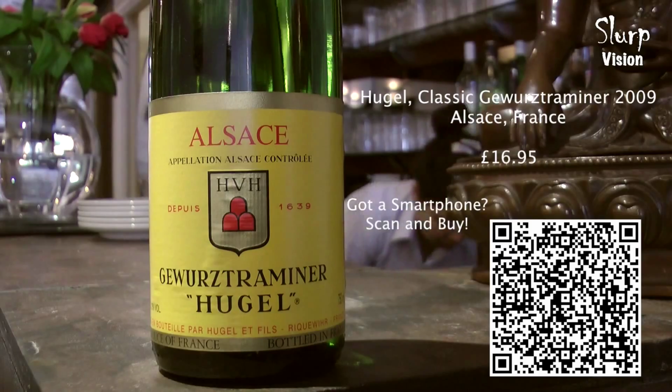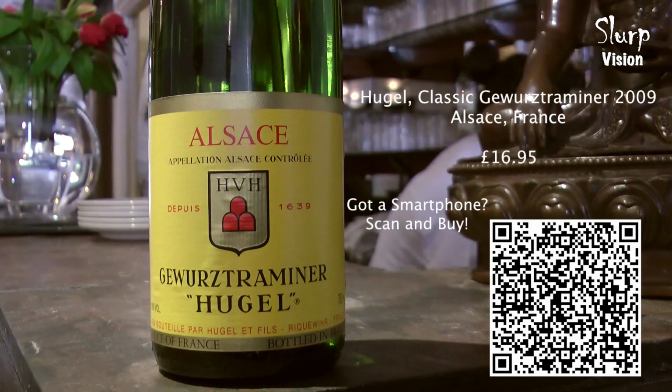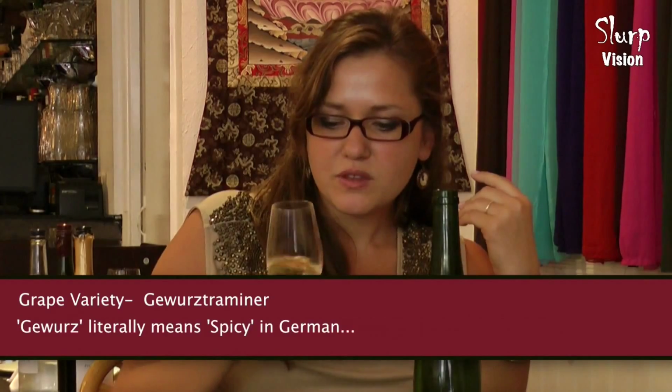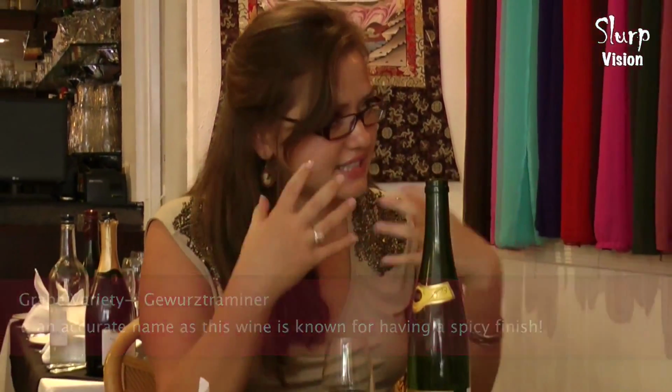This one is really known to be very floral and quite aromatic already, and it really matches the intensity of the dish. On the palate, it has rose, Turkish delight, some spice, and it has more of a medium body to it. I could really see this standing up to the spicy dishes that people go for in curries or Indian restaurants.